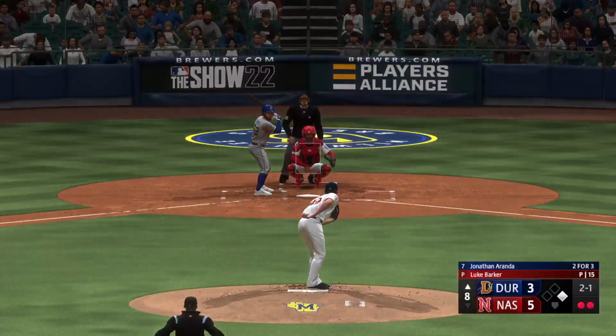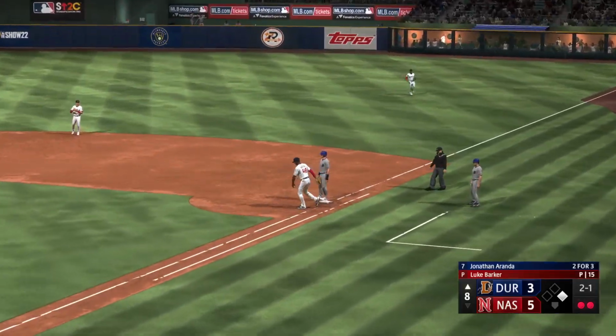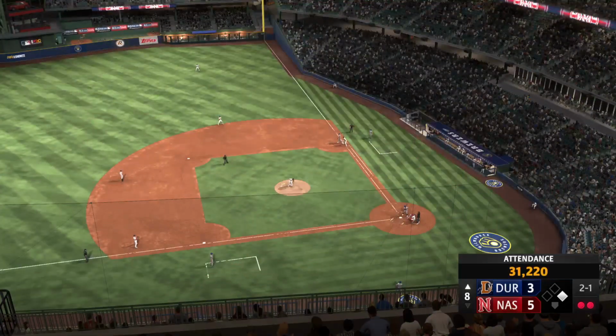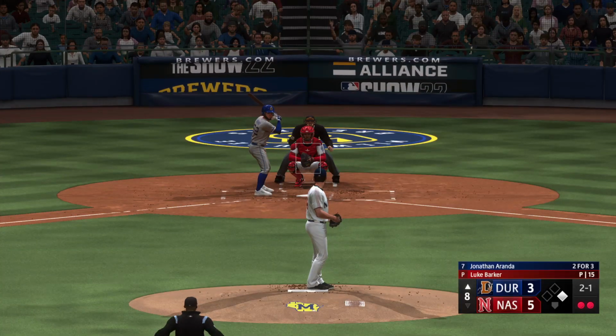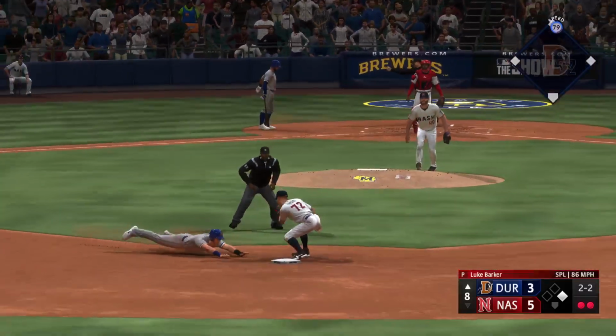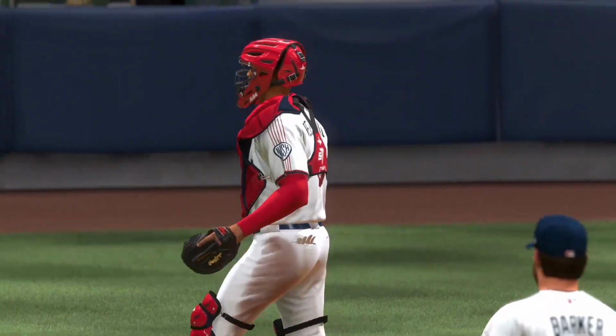Low off of first with two away. Check on the runner, and he's back safely. And a 2-1 on the way. Here's the pitch. Run around the goal. That's in for a strike. Throw to second. Out there. And that ends the inning.